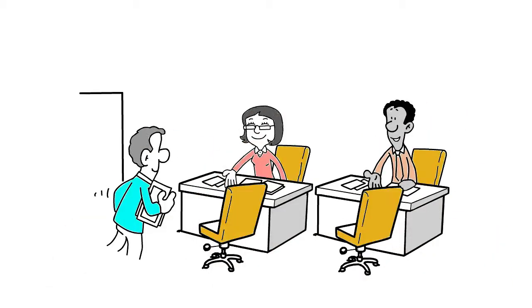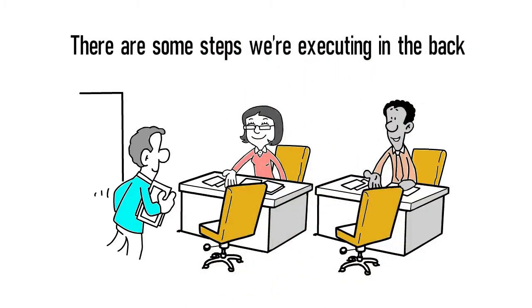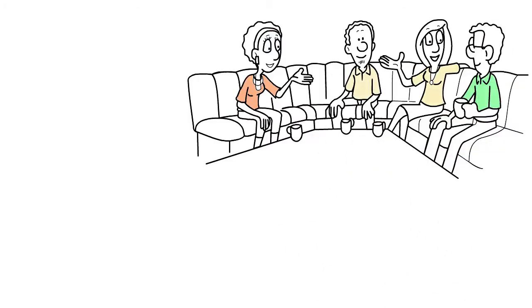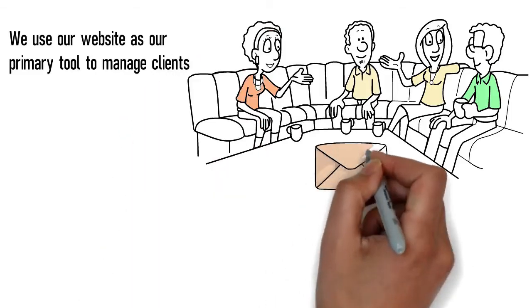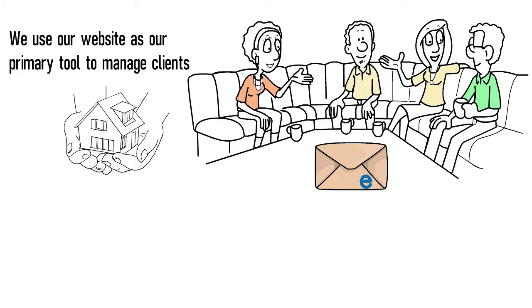It is important to note that there are some steps we're executing in the back along with this initial consultation. We set up a full customer relationship management suite for all new clients. We use our website as a primary tool to manage clients. This allows us to set you up with e-alerts when properties that meet your criteria hit the market so that we can move quickly when the time comes.